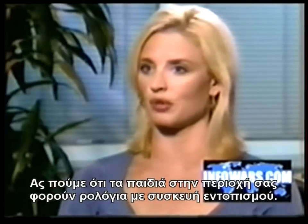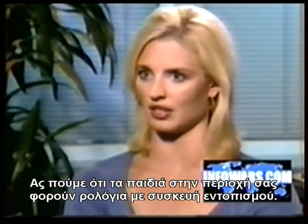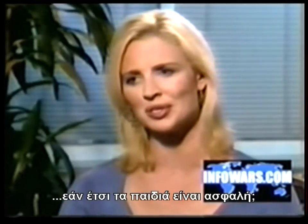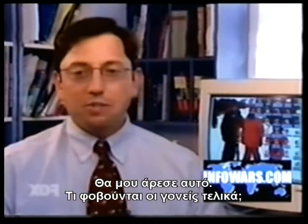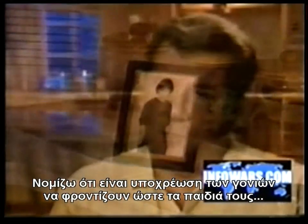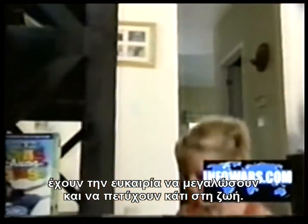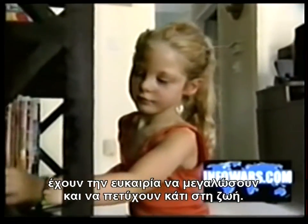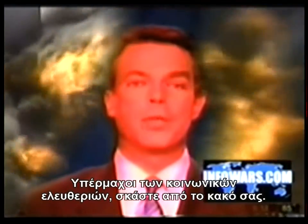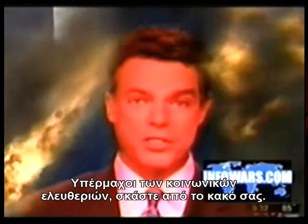Let's say children in your community start wearing wristwatches with GPS devices in them. Can't that only be a good thing for the community if it keeps children safe? I would love that. I mean, what's a parent's fear? I think it's a parent's obligation to ensure that their children have a chance to mature, to grow, to realize their potential. And if it means it's Big Brother, so be it. You got to do what you got to do to keep your kids safe. Civil libertarians, eat your hearts out.